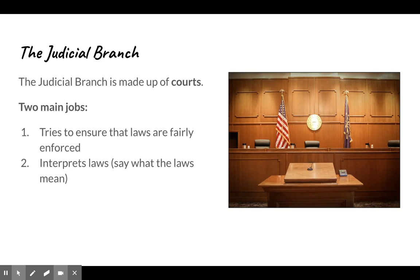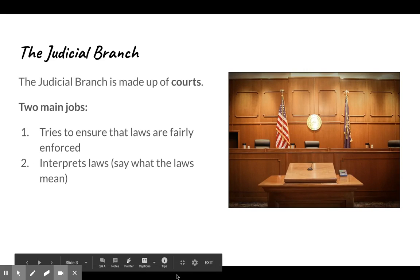If you watch or read the news from the United States, you know that this is not always true, but one of their jobs is to try to make sure it is. We will learn that even though this is their job, sometimes judges have been the ones who are not fairly enforcing the law. There are a lot of examples where judges do not uphold the law. Their second main job is to interpret laws. They decide what the laws mean.